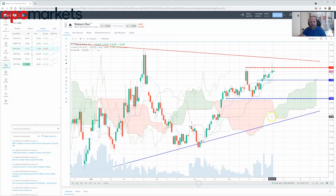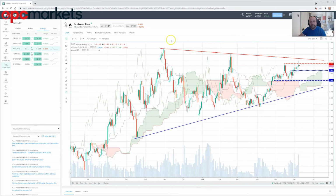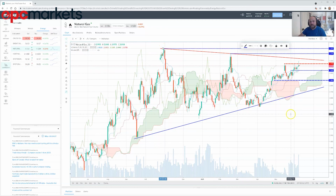We can go to the daily chart and give you a better indication of that triangle formation. Above there, we'll have resistance at 331 and also resistance up at 340. I'll change them to red to clearly highlight resistance.